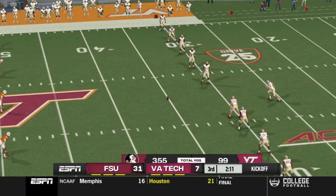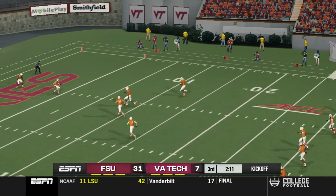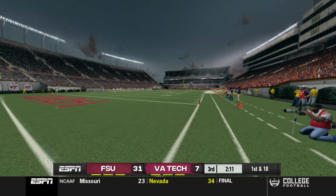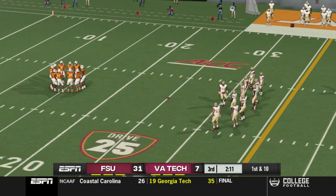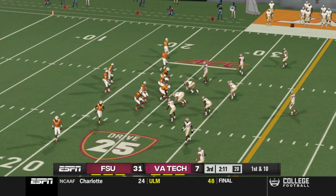Jenkins looks ready to kick this one off. Excellent kick. And it goes into the end zone, down for a touchback. Virginia Tech's having a hard time doing anything on offense right now. Well, they've had some opportunities, but they either turn the ball over or obviously don't execute on third down, and they're forced to punt, or their drive ends up stalling in a fourth down. But they're moving the ball at times.